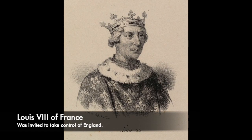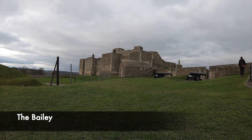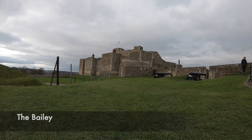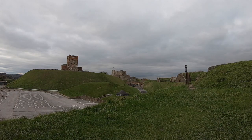During the First Barons' War, a group of rebel barons invited Louis VIII of France to take the English crown. His army had some success in breaching the walls of the castle, but could not take overall control. During this siege, the English defenders were able to tunnel out of the castle and attack the French from behind. The castle remained an intimidating proposition for anyone living in the local area.